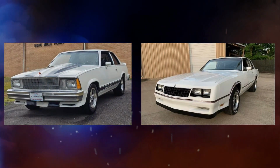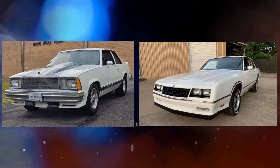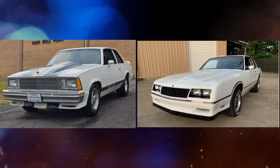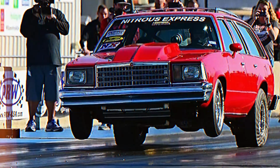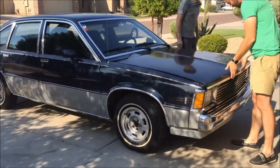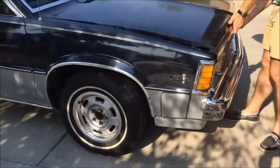In comparison, the Chevy Malibu and Monte Carlo, both mid-sized G-bodies from Chevy at the time, have emerged as the unexpected favorites among hot rodders of this period. The Chevy Citation is definitely a forgettable car that does belong on this list.